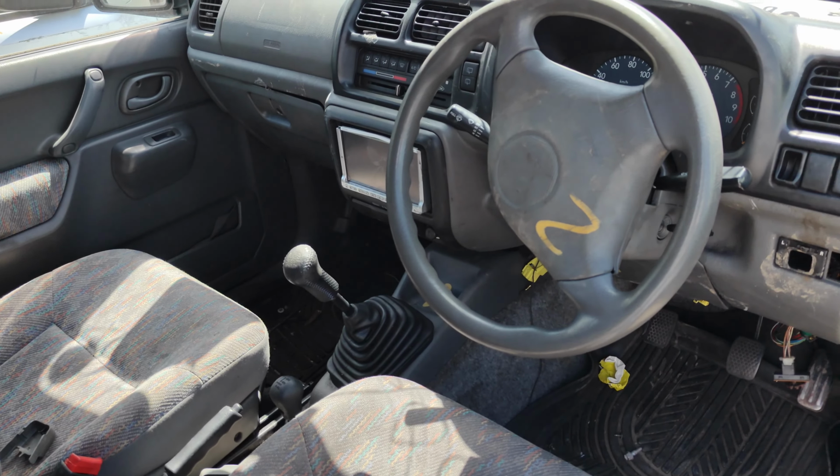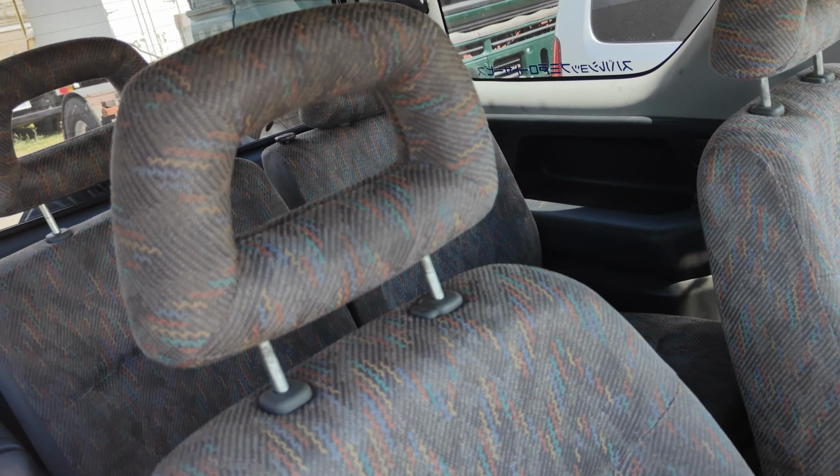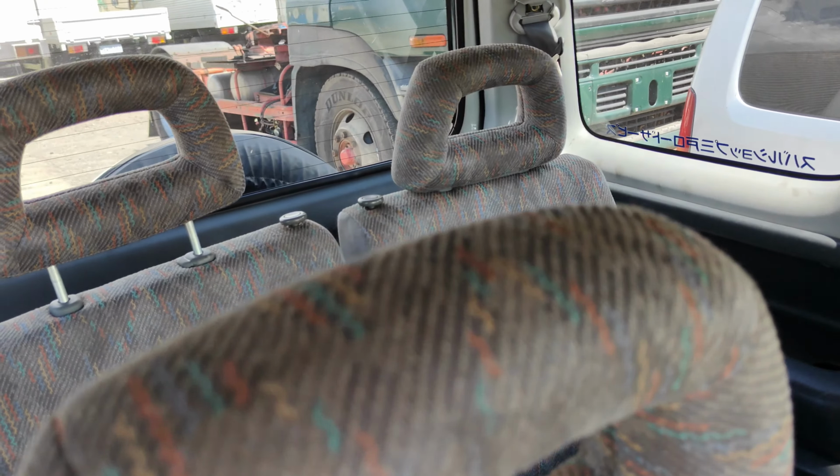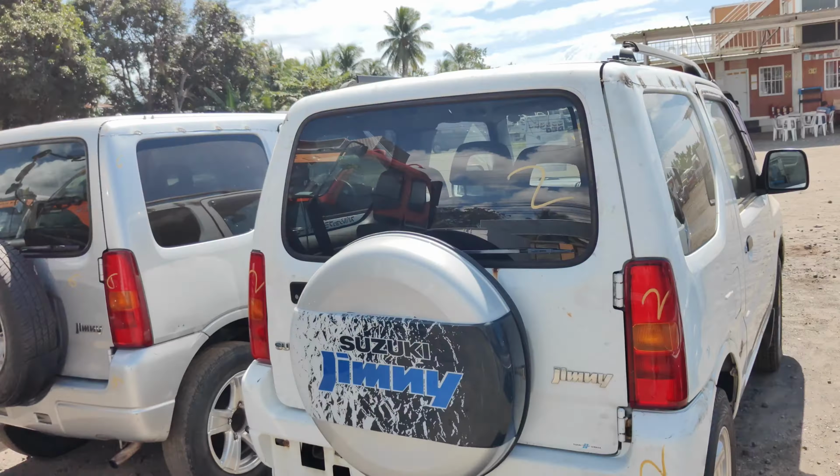This is the interior of the Jimny. Four seats, back side, 4x4 Jimny. Only 125 is the price. And the next unit is a 4x4 automatic, 120 only. All the prices here are negotiable.